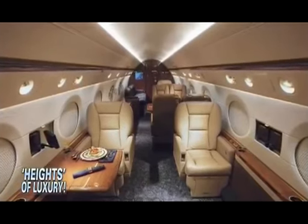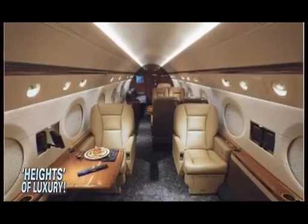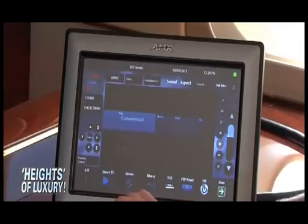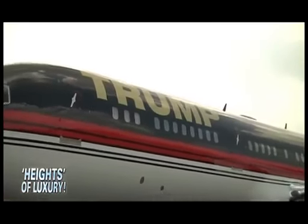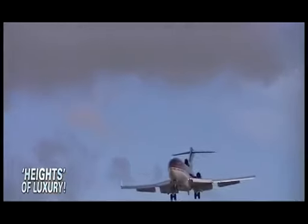The jet is a Boeing 757, which will comfortably seat 43 of Trump's family, friends and employees. Lest anyone forget whose ride they are on, the plane is now adorned throughout with Trump's name and family crest.